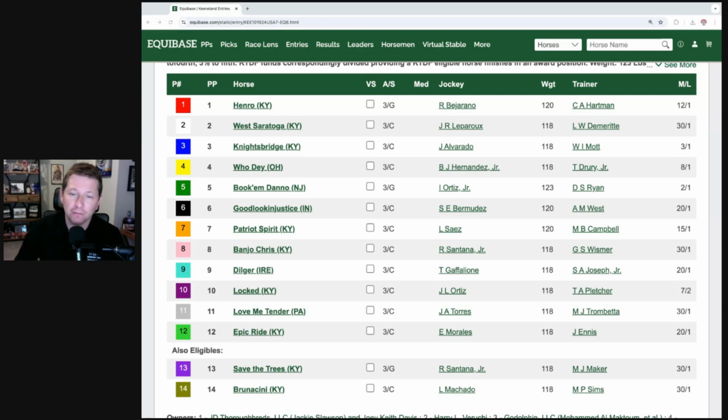Don't give this horse much of a shot. Number 10 is Locked. Yes, that's right. Locked. Remember him? Well, you may not, because he only ran 351 days ago. He was 3rd in the Breeders' Cup Juvenile the last time we saw him. That's the bad news. It's been a while.